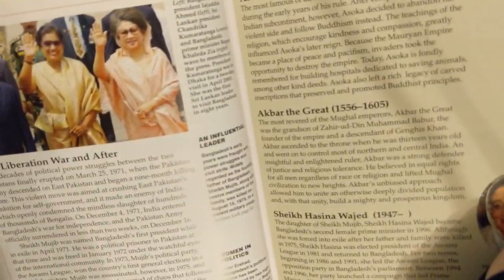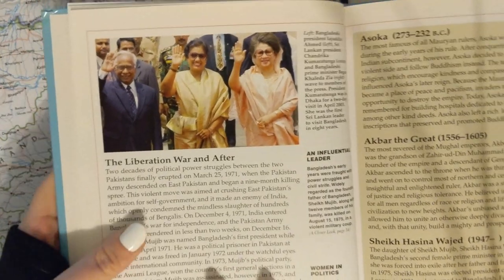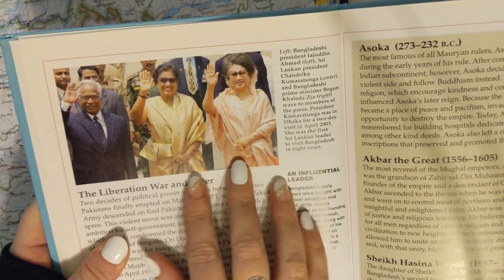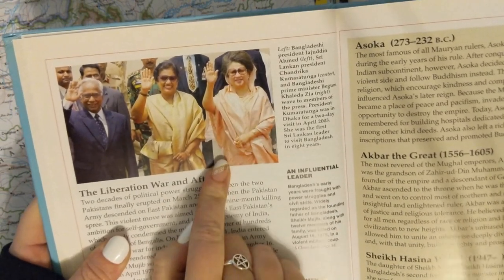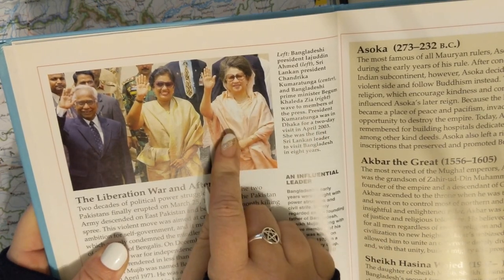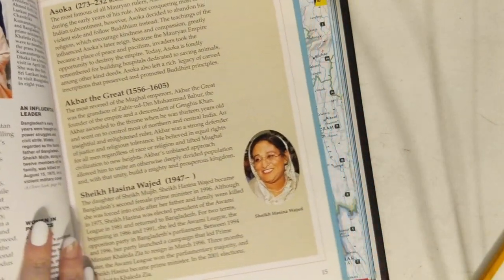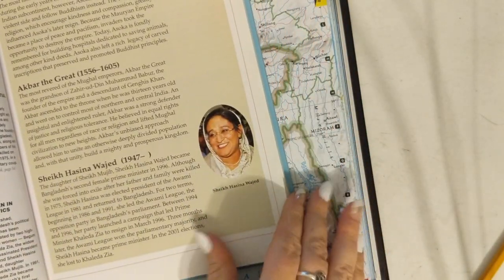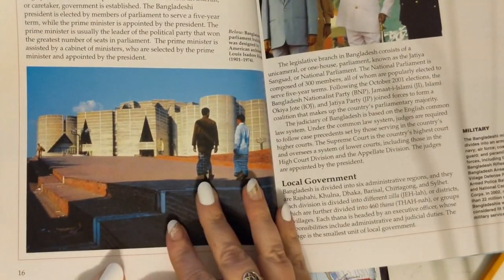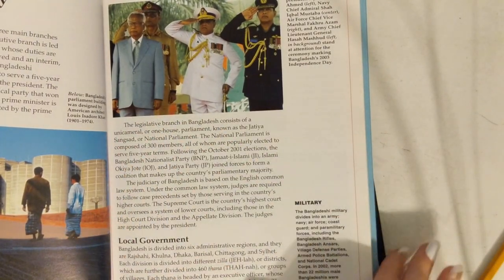Here's a picture of probably who was president at the time this book came out, so I keep leaning away from my microphone. And this is Begum Khaleda Zia, right here. I think, yeah, she was prime minister when this book came out. But over here we can see Sheikh Hasina, the current prime minister. This is the parliament building, and the president at the time this book came out.